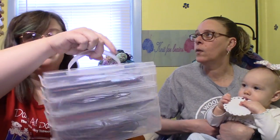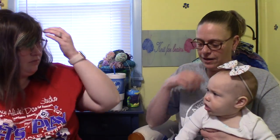So I'm feeling quite organized right now. Of course, it probably won't last. And if I actually went through bags, I'd find a ton more needles. I do have all my bags emptied out except for a few WIPs that I really need to decide what I'm doing with, if I'm going to finish them or rip them out. I did rip out two projects the other day that are not going to be done ever. So there's that.